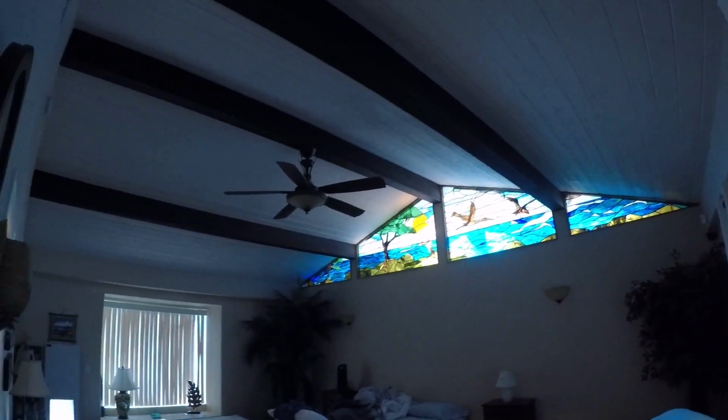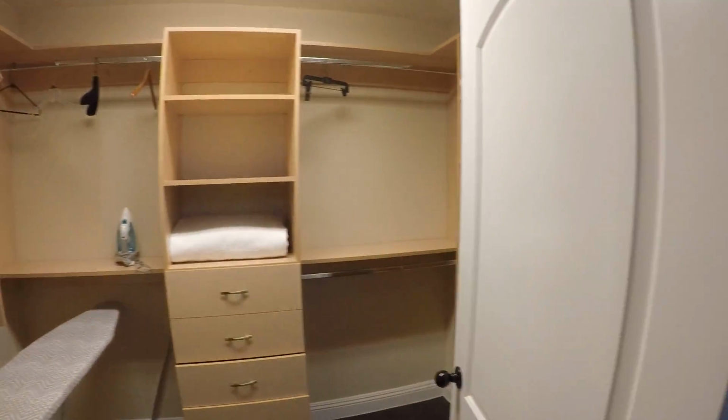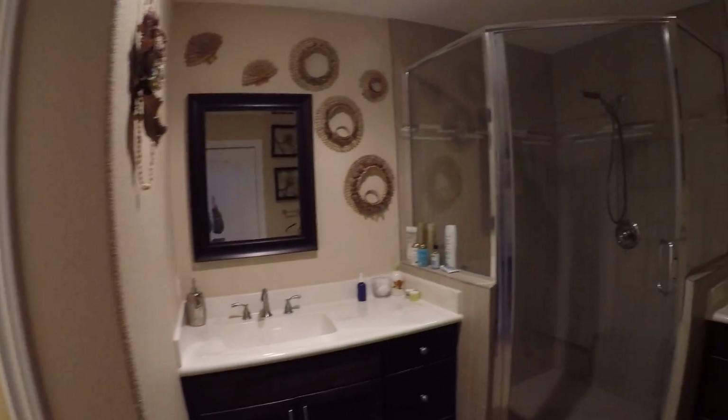So pretty. I love this room. In this room, you can hear some of the traffic. This is a doggy door. There's a crack in that toilet. I do have another toilet we can replace it with. It's just not as nice. But it's brand new. Yeah, these countertops, everything's good in here. Everything works. There's no dings or anything.